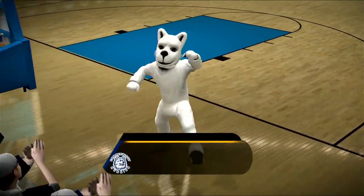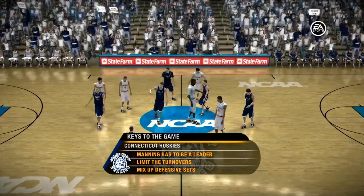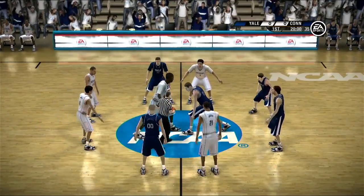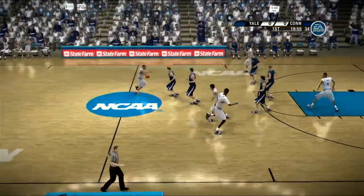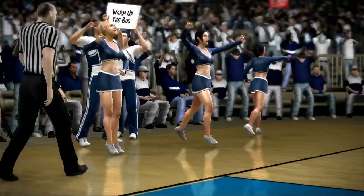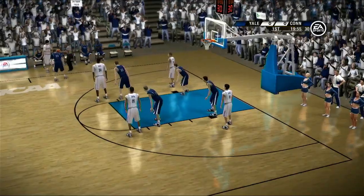The Huskies should have an easy one tonight, Dick. How do they keep this team from sneaking up on them, though? Hey, here's my keys for them tonight. Number one, I look at the point guard to step up tonight and really take control of his clock. Secondly, make good passes and force the other team to play honest defense. Lastly, get out on those shooters. Challenge every shot. Well, partner, I say let's get to the action on the court and we'll see how this one plays out.